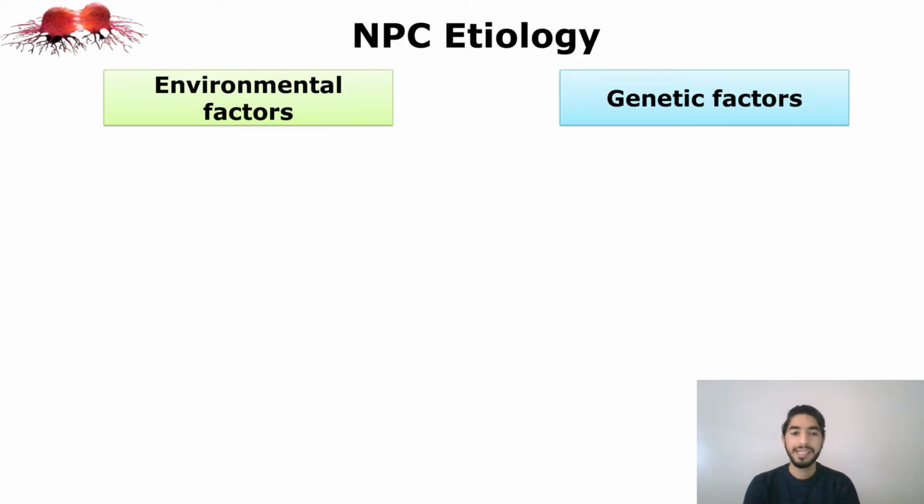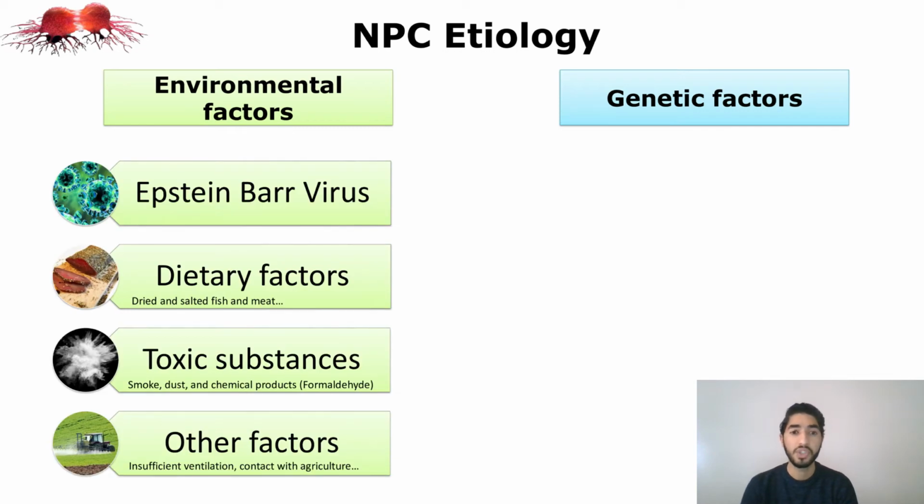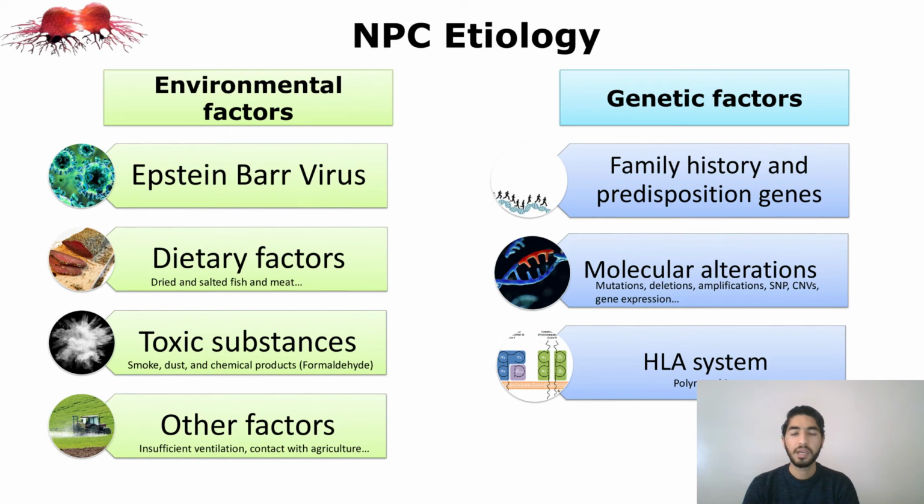So this type of cancer is a highly complex multifactorial disease caused by an interaction between genetic and environmental factors such as Epstein-Barr virus, which is the major risk factor, dietary factors such as dried and salted fish and meat containing nitrosamines, toxic substances such as smoke, dust, especially wood dust, and chemical products like formaldehyde. Other factors such as insufficient ventilation and contact with agriculture were also reported. The genetic factors are mainly family history and predisposition genes, molecular alterations including mutations, deletions, single nucleotide polymorphisms, copy number variations, as well as HLA system polymorphism.